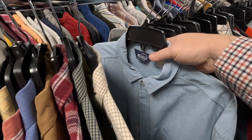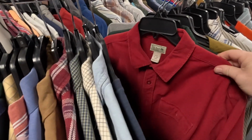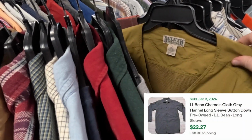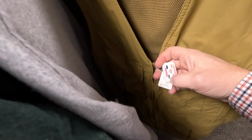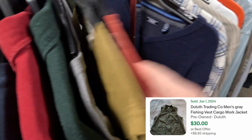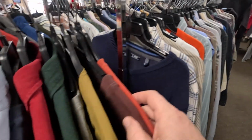Alright, I found several in a row here. There's a Woolrich, just a denim shirt. There's a Duluth Trading. LL Beans, a real heavy. There's another LL Bean, another Duluth. There's a Duluth Trading vest. They got $10 on it. We'll go ahead and pick that up. Another Duluth, another Duluth. Shirts here are $2.59. And the t-shirts are 99 cents, so.